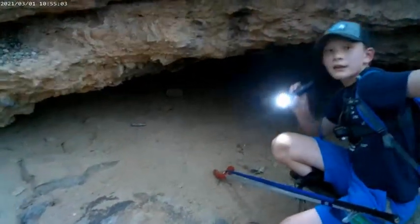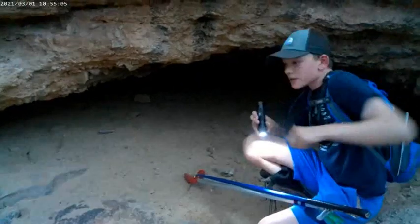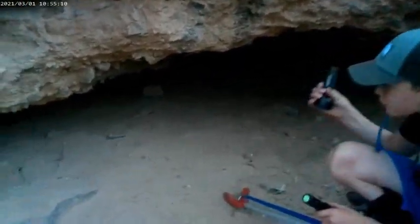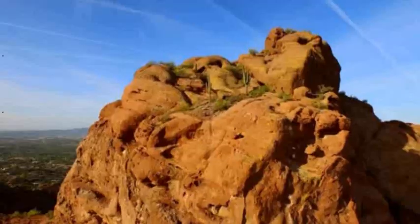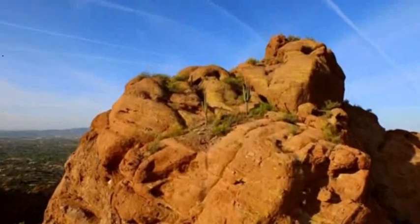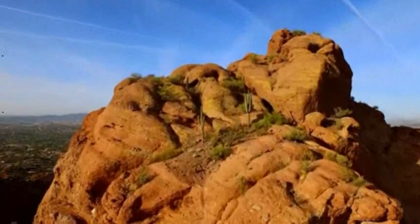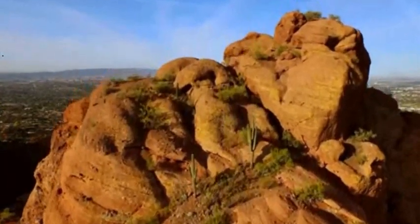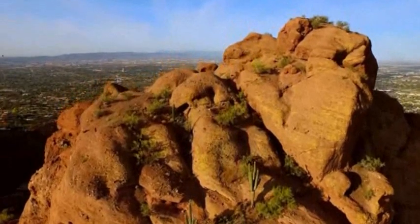Thanks so much to the Phoenix Herpetological Society, who taught us so much about the Western Diamondback and where to find them. Phoenix is full of incredible wildlife, and we hope the people here will help preserve the amazing creatures here.